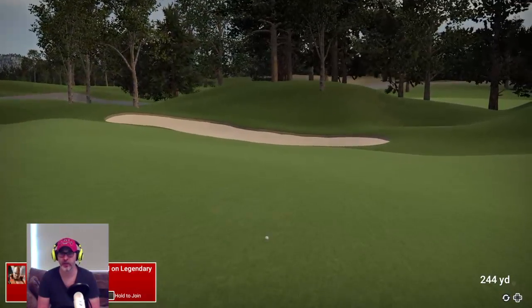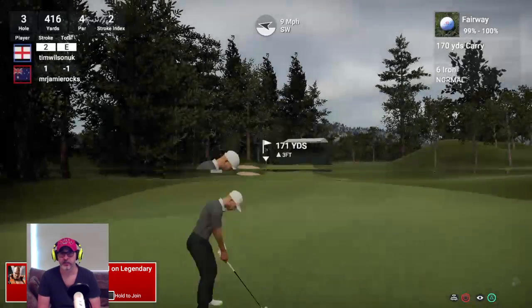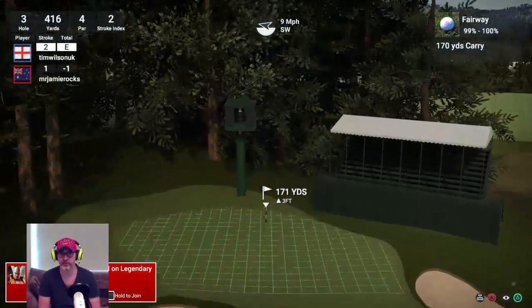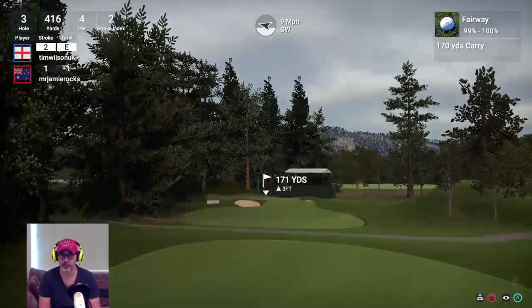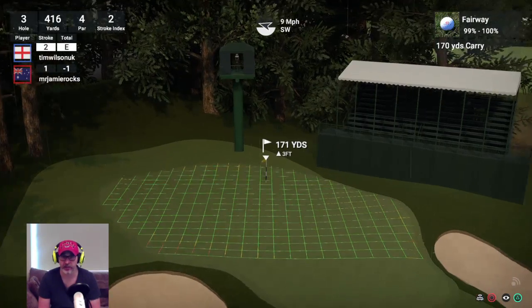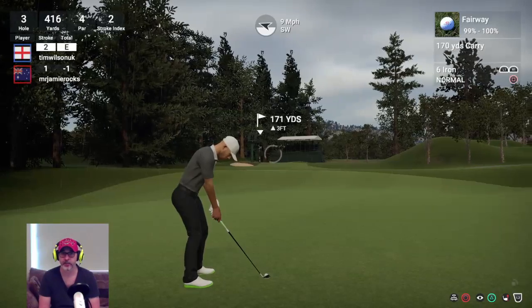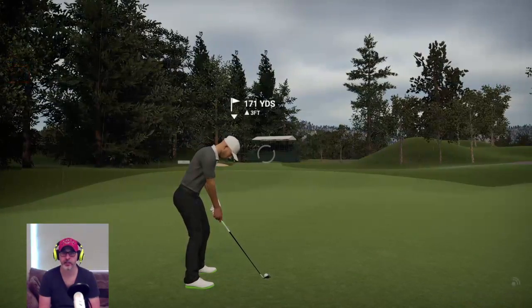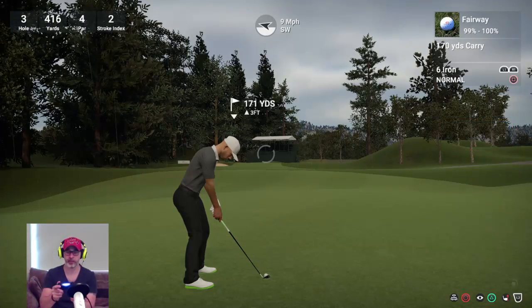Alright, I've just played my tee shot. That's not bad. It's on the upper level. Got 171 into the flag here. Again, tricky green though. Look at all the movement on this green. There's an awful lot of red and yellow on there. But the good thing is that around the flag it's fairly calm, so we should be good. 172. That club is bang on the money.